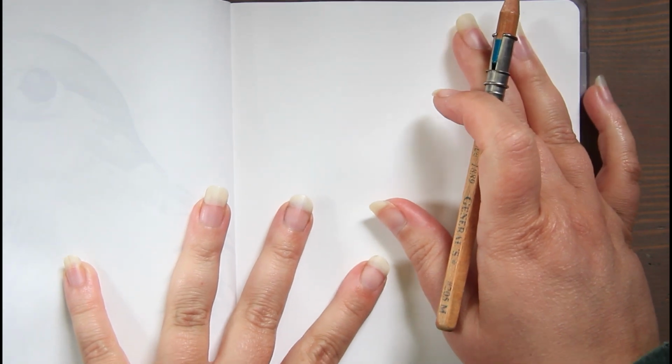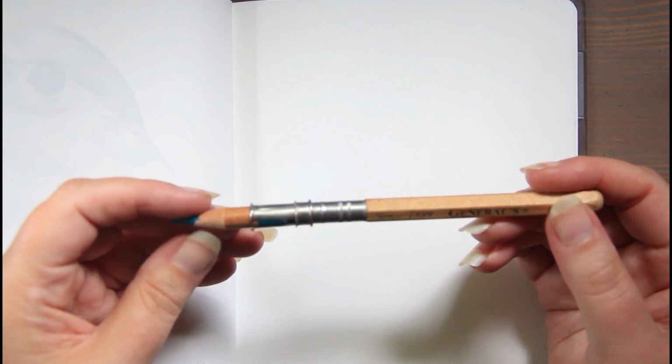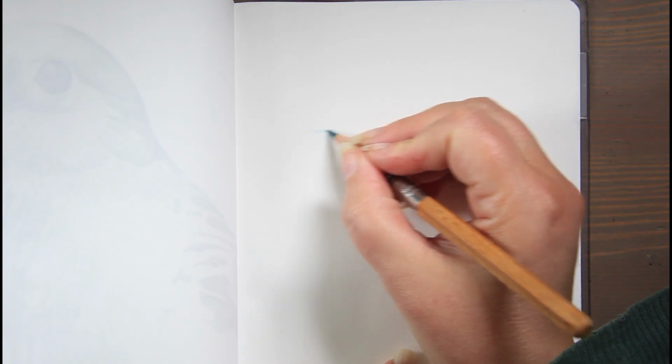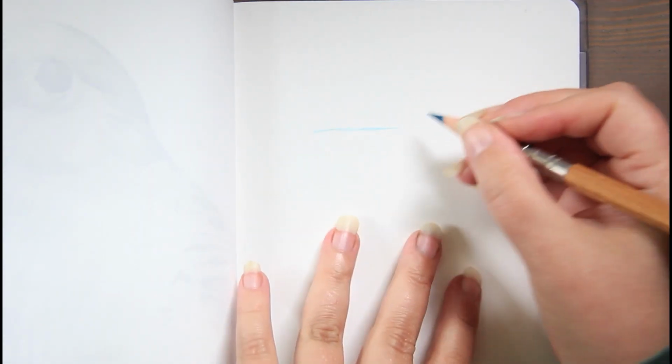So I'm just going to draw a little bit, do a little bird. I am using a Caran d'Ache Luminance. This is the malachite. Here's a General's pencil extender. I have just about used this color up. But I want to talk about how to look at things with your eye and how to develop that.